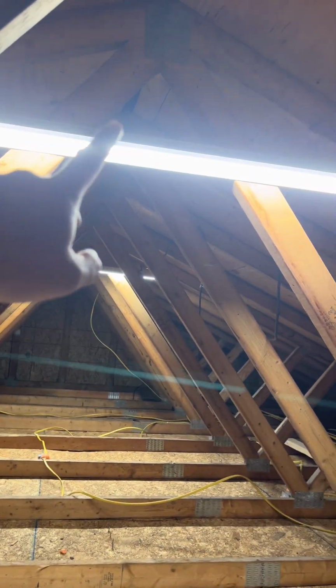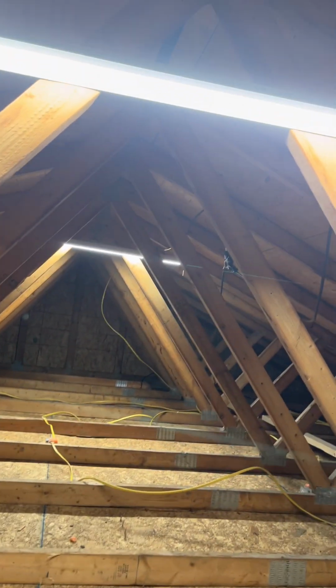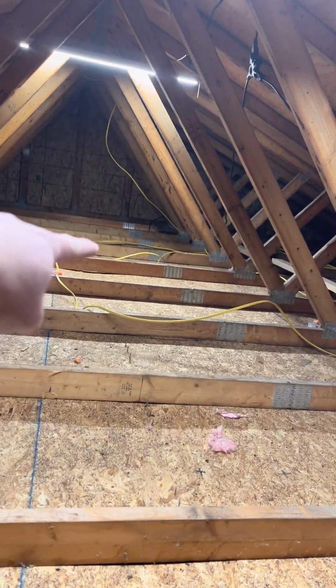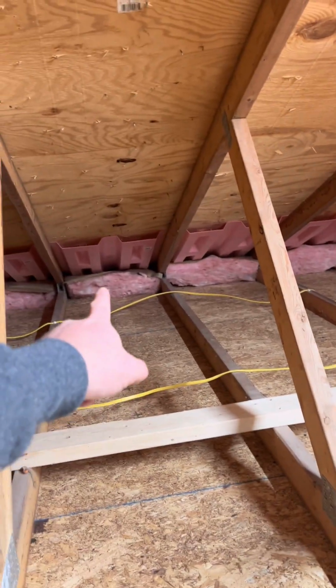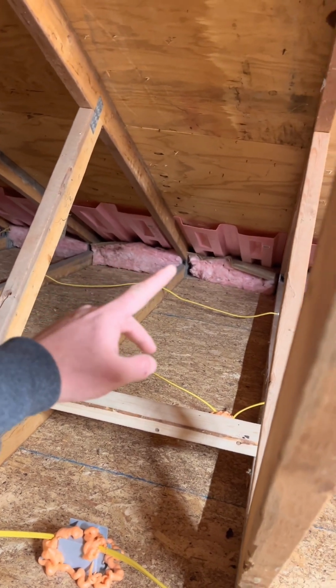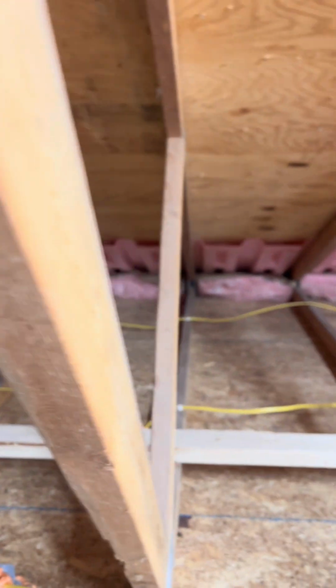I found a nice use for my old shop lights that were on the extension cord. You can see my extension cord there. It runs all the way down to the hatch, plugs in the wall, and now I've got light up here. So what did I do? I did these soffit vents, put those in. My Uncle Alan hooked me up with those.